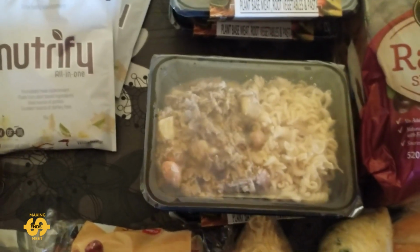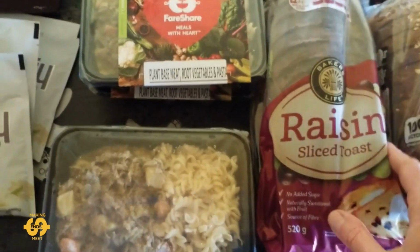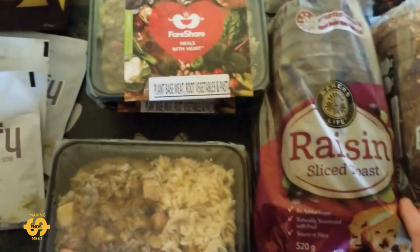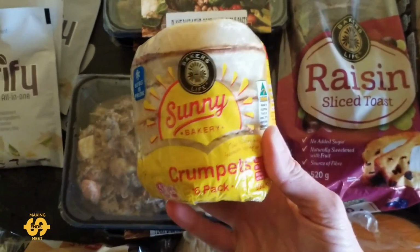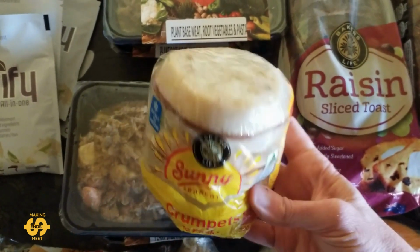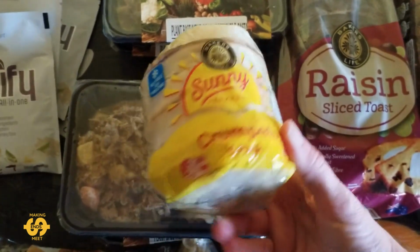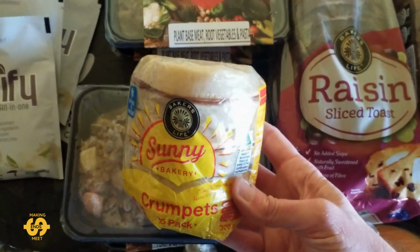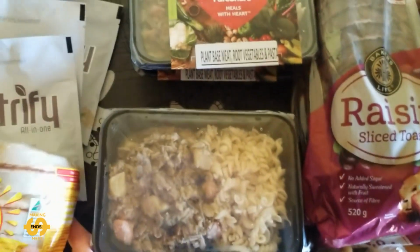So that's really great. And we were also given, it actually came in the grocery box this week, a raisin sliced toast bread loaf, which is great. And there was a bonus packet of crumpets handed to me as well, a 6-pack, which is nice. We usually like putting butter and Vegemite, or butter and honey, butter and jam, or just jam on top of crumpets. How do you like to eat your crumpets? Sometimes we have them for breakfast or even afternoon teas. So that was great to get.